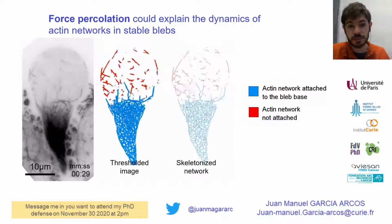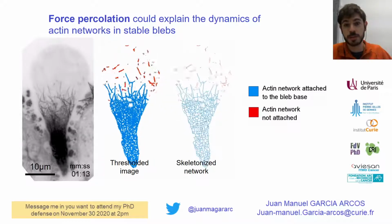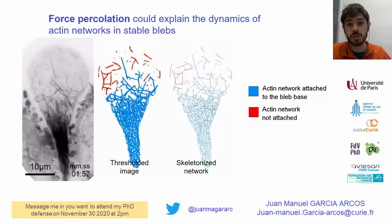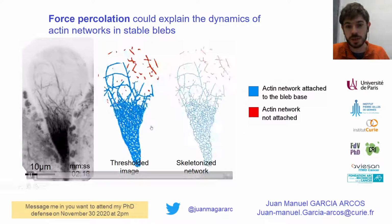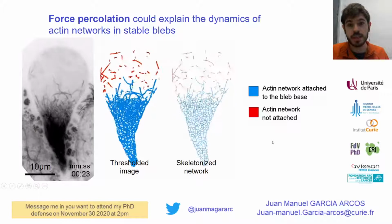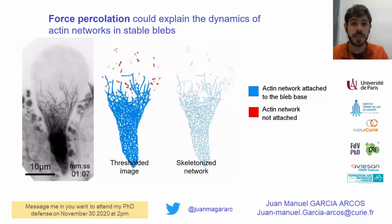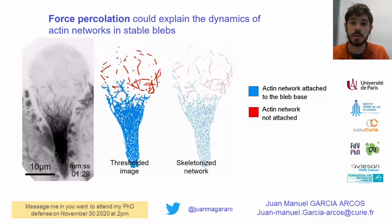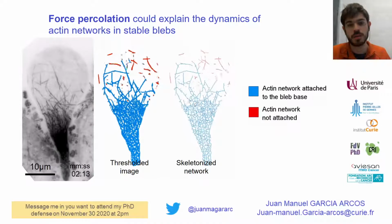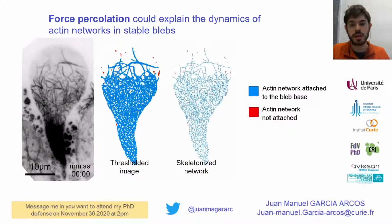What we think is that these force percolation theories can explain very well the dynamics of the cortex that we see in the front of stable blebs. You can see, for example, here I colored in blue and skeletonized the parts of the actin network that are connected to the base, meaning to the part of the bleb that is contracting and where myosin 2 concentrates. And you can see that only when the clusters become blue, so that they connect to the main network, is when they are going downwards.